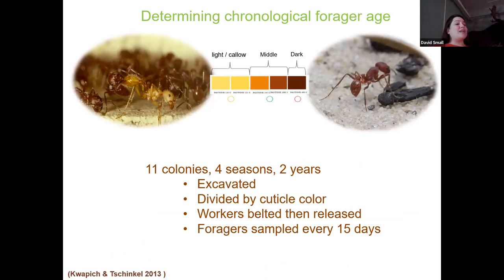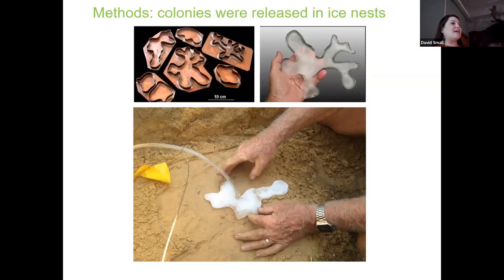You can actually track the rate at which ants age by digging up colonies and placing little 38 gauge copper telephone wire belts on the waists of the ants. So this red belt was very much autumn 2012. And when you dig up the nest, the ants come in different colors. The young ones are light, the old ones are dark, and we can give them differently colored belts and then plant them back in the field by making nests out of ice and returning the ants to their exact territory, then determining when they come up as foragers.